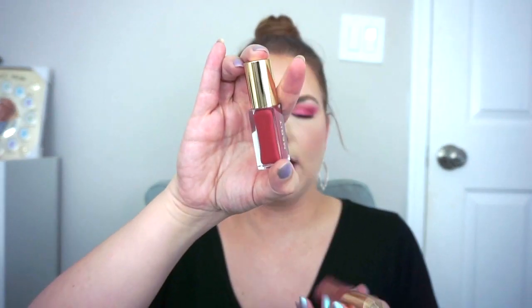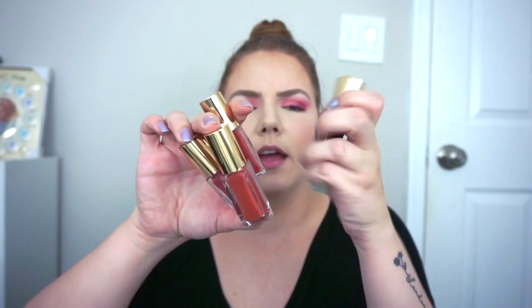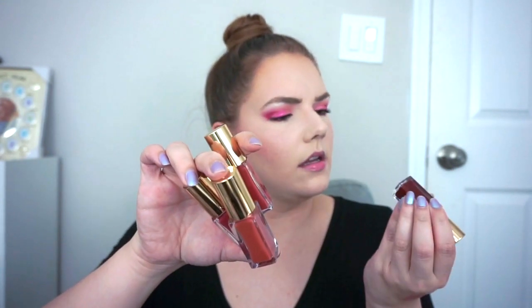So this one is Pink Beat, Au Naturel, Marrakesh, and then the dark one is Sangria. Really, really nice formula though.